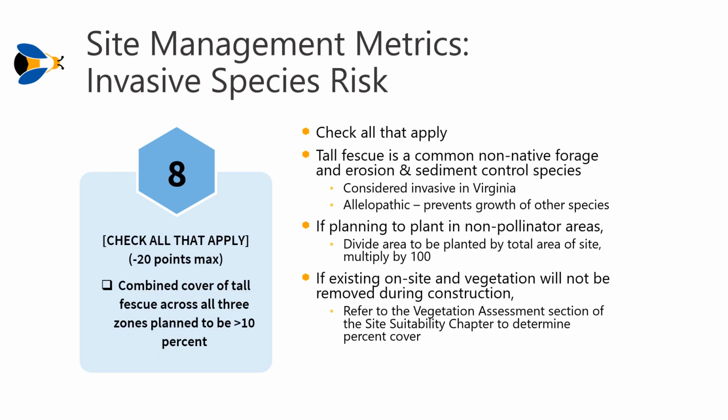Also, a part of site management metrics is invasive species risk. Question 8 is another check all that apply question. Like the insecticide option in question 7, these options actually remove points from your overall score. The first one we'll discuss is the combined cover of tall fescue across all 3 zones planned to be greater than 10%. Tall fescue is a common non-native forage and erosion and sediment control species. It's considered invasive in Virginia, and it's allelopathic, which means that it prevents the growth of other species. For these reasons, tall fescue is counterproductive to the goals of our program.